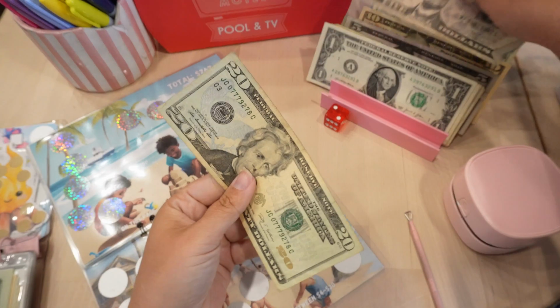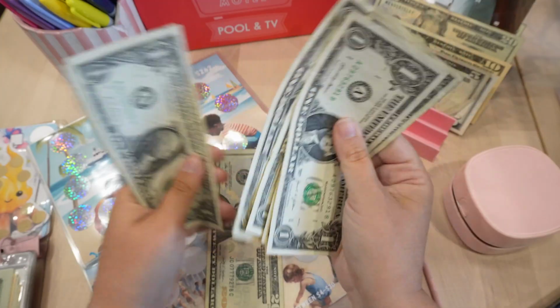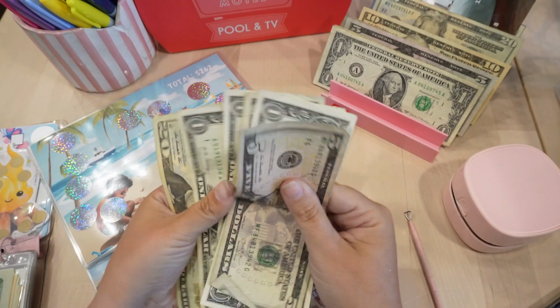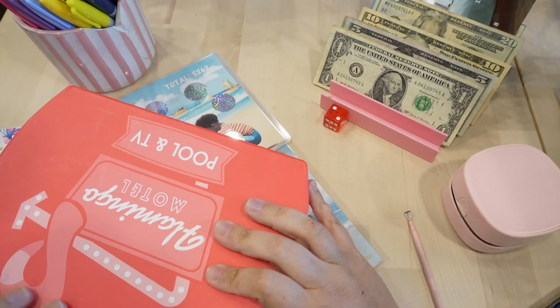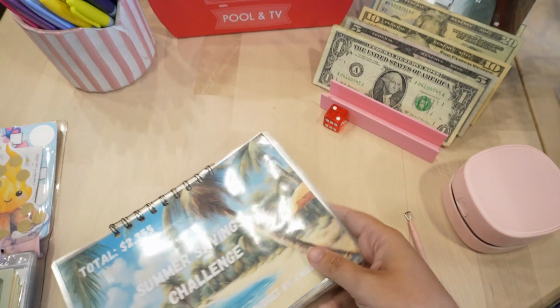So I'm going to take some ones. 1, 2, 3, 4, 5, and 5. So we're going to put this $30 into here. This is where this binder is going to go. And this is for my birthday trip. My birthday's not until December, which is why we're doing it very slowly.